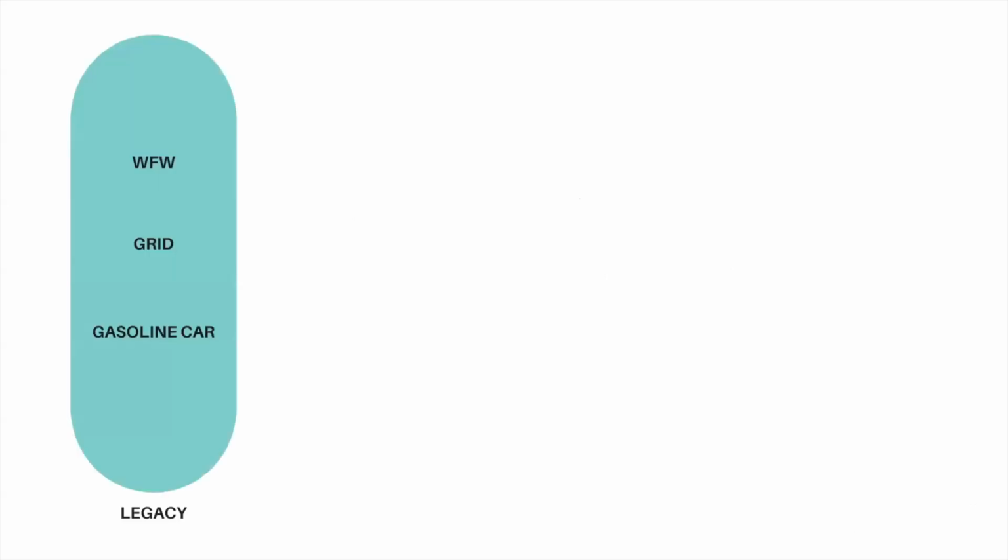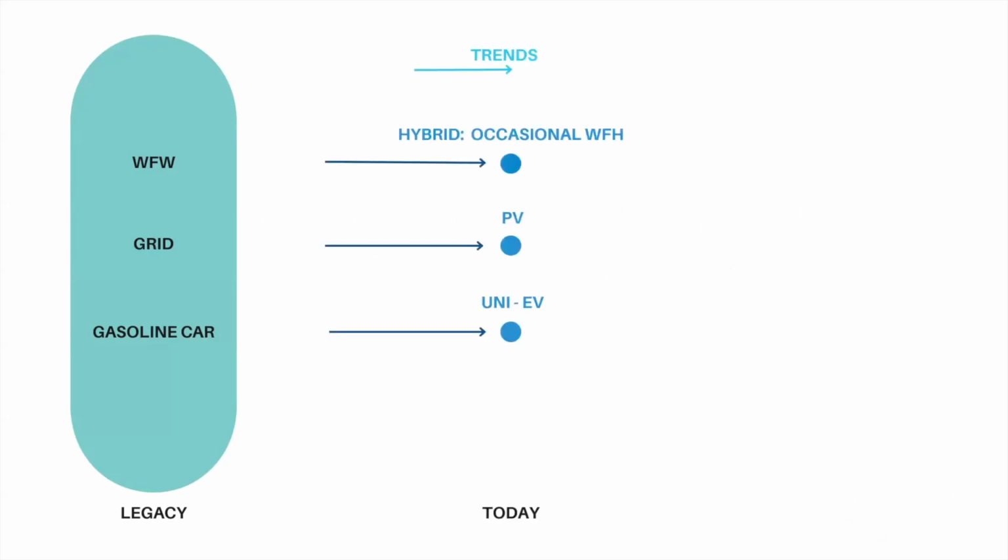So there are 3 trends that motivated our research. In the past, people commuted to work, so we call this work from work. People didn't use PV, but only used the grid, and people mainly used fossil fuel-powered cars. This is changing. More people work from home since COVID, more people have PV, and more people get EVs, but usually still with unidirectional charging.